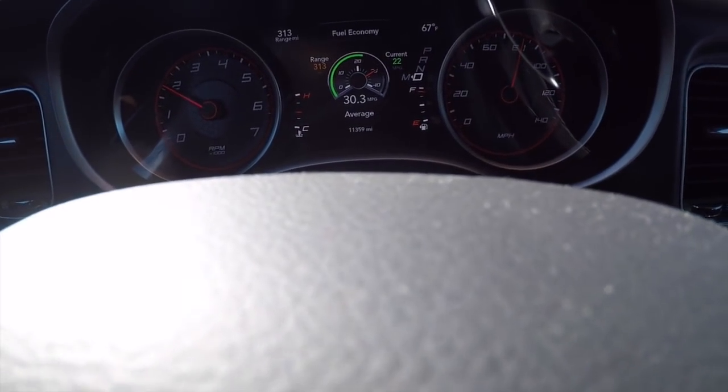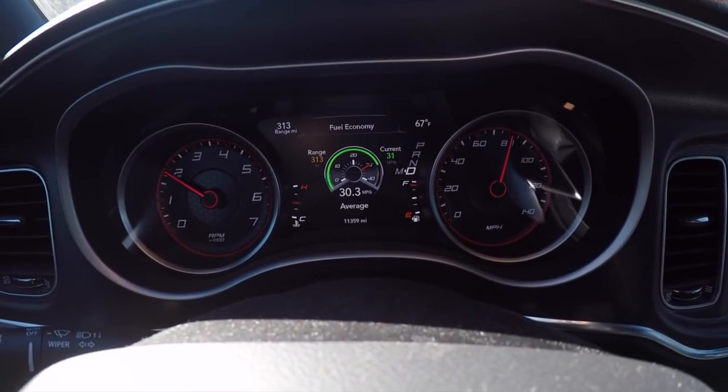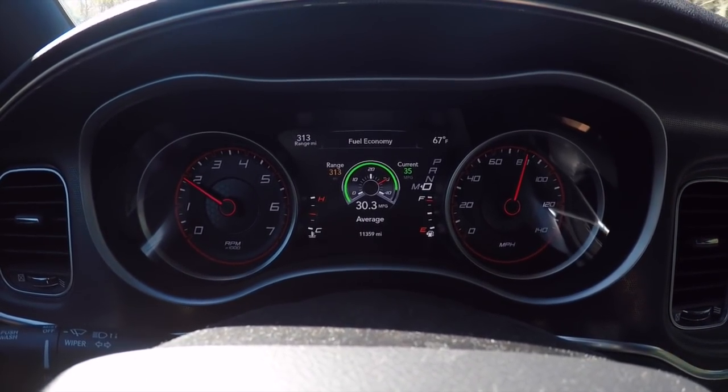So we're back on the highway. That knocked us down just a little bit. So we are, let me get it so you guys can see it. We are 30.3. Hopefully you guys can see that. I'm not too sure if you can. Looking at the GoPro, it looks like you can, but I'm not too sure if it's going to focus once we do the editing and stuff like that.